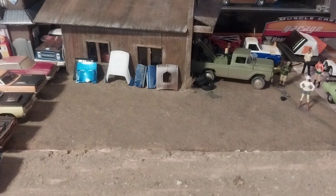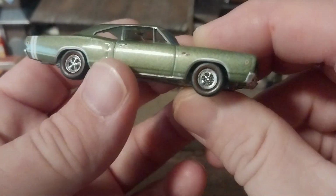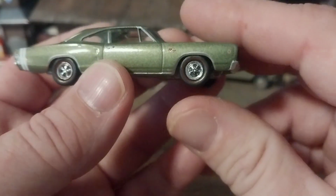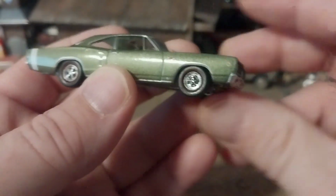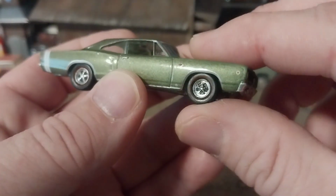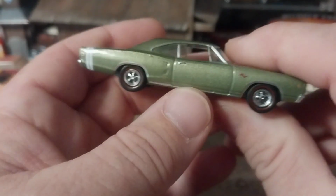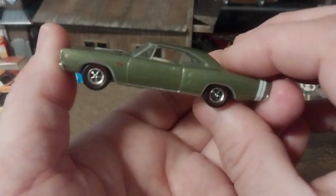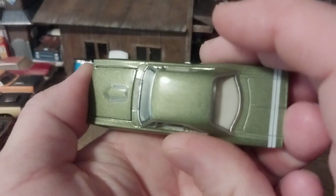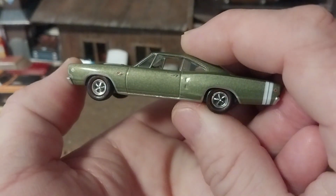And I'll show you the flaw that was on mine. It's really not that big of a deal. I tried to fix it, but it just didn't come out too well. The front wheel was just covered with black paint. I got some of it off to make it look a little better, but there's still a couple of the spokes, there's just too much paint on it. But in my display, I have all of my B bodies driver's side out, so that doesn't really matter. Besides that, the car is really nice.